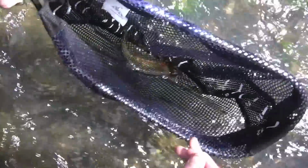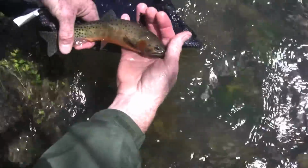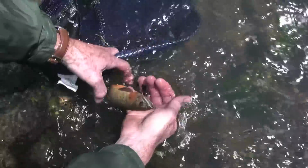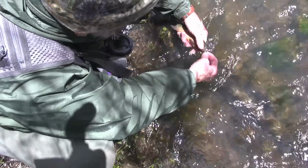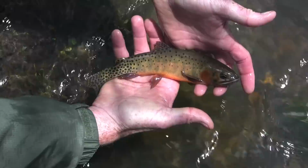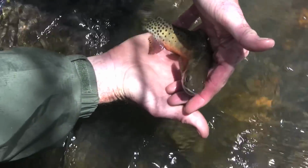Got one! There he is. There's a beaut. Oh, look at that. That's a pretty fish. Beautiful. Look at that color. Where else could you catch a native cutthroat like that, a Rio Grande Cutthroat? There's just not that many places where you can catch them at all, and to catch one that size is perfect. That's actually the first Rio Grande Cutthroat I've ever caught. And boy, what a day to catch it on.